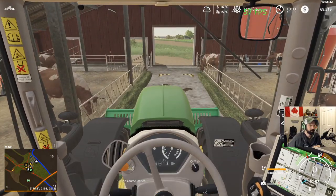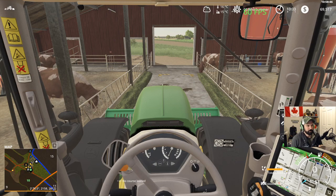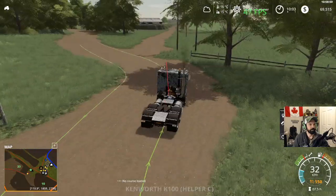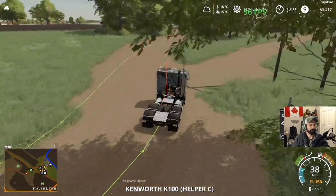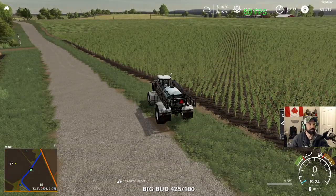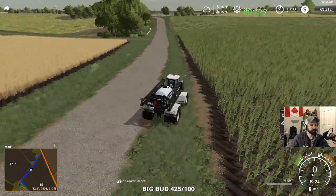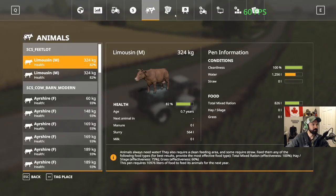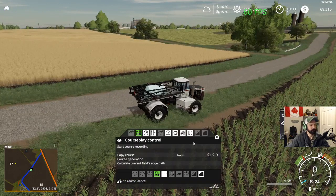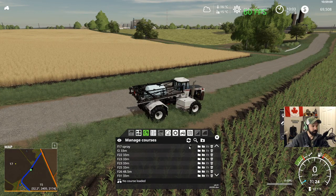Give him some TMR. Good. He's heading back to the main farm. He got there eventually. And he's here. Okay, so field 17 is the one we're looking for, I believe. Yes. I don't think we have one for 7. Oh, no, we do.